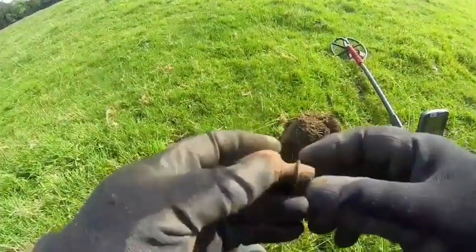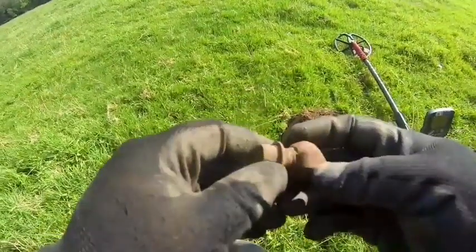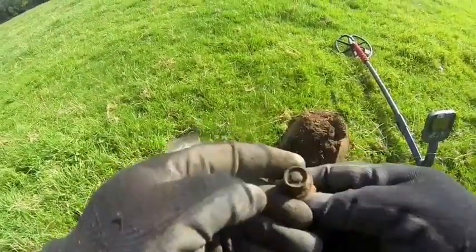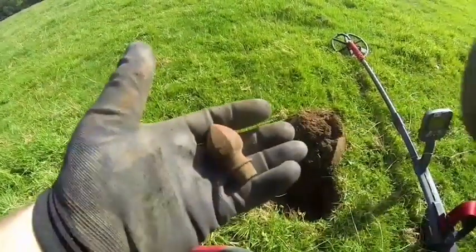Right, my next find, as finds go, that is actually pretty nice. It's a finial off a summit. I've got to say, that's really nice, I like that. But anyway, there you go, see you in a bit.